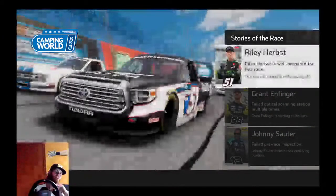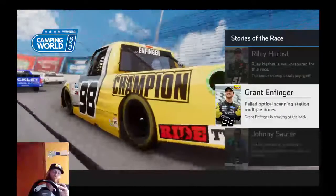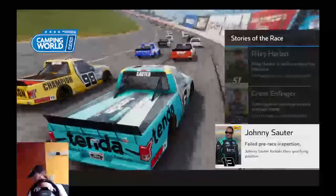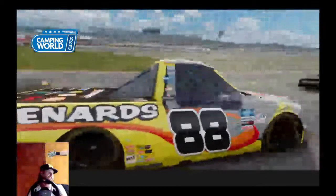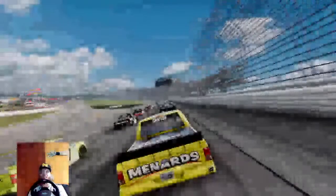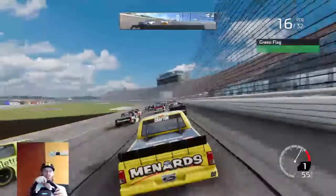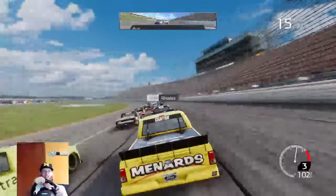So Riley Herbst starting up front. Grant Enfinger, Johnny Sauter, a couple Thor Motorsport trucks will be starting at the back. 150 laps and 225 miles will be set for action here for the second race of our double header Saturday. So, man, already into the second race. That did not take long. Only had 2 cautions per incident at Iowa. We'll see what we'll have here at Chicagoland. Green flag in the air, and we are set to go.